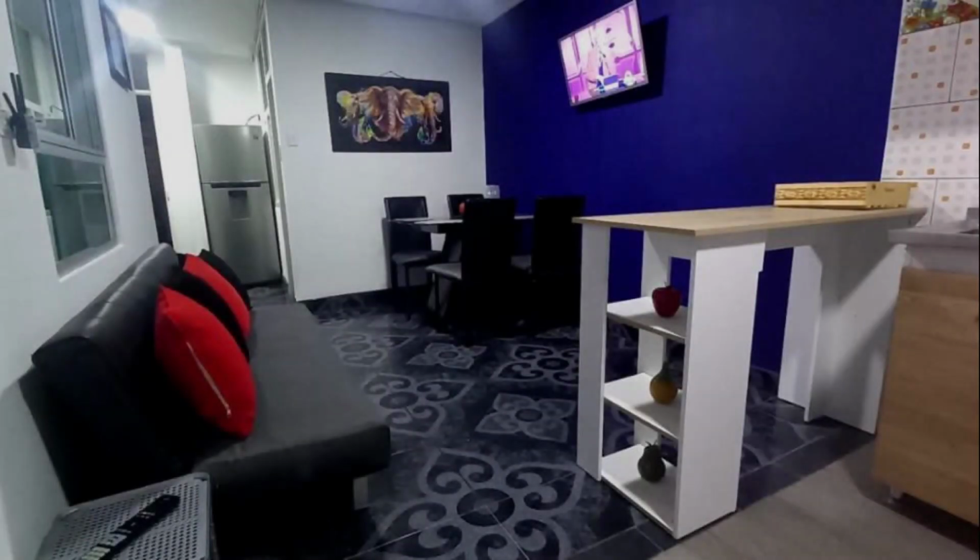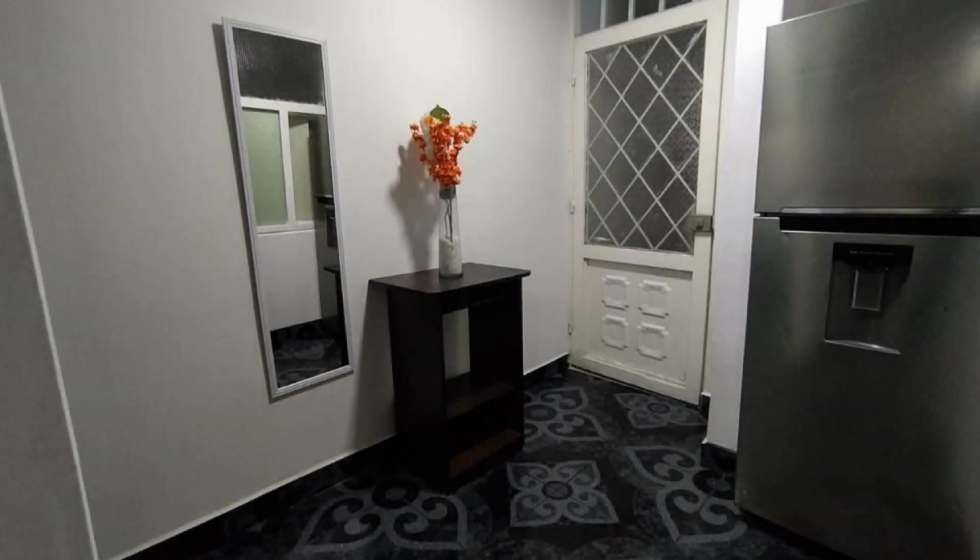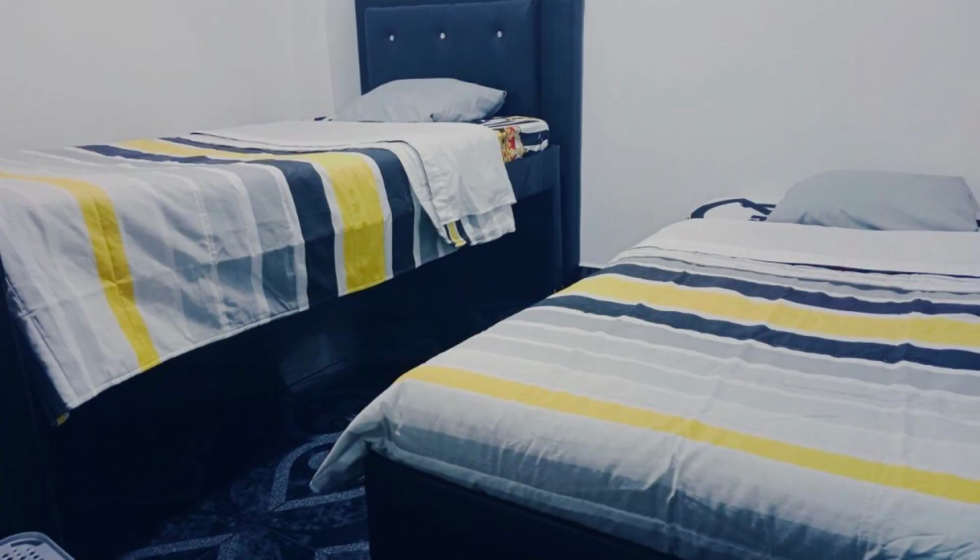Now we're watching a 3-star hotel. The location of the hotel is fine and guests love walking around the neighborhood. There are 4 types of rooms available on booking.com. You can book online and enjoy it. You can see more than 100 reviews of this hotel on booking.com.